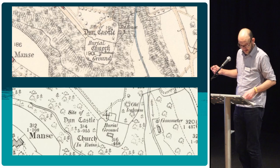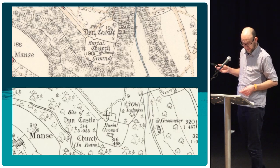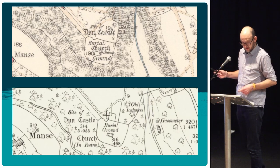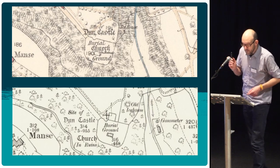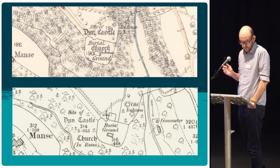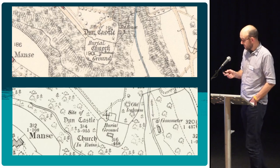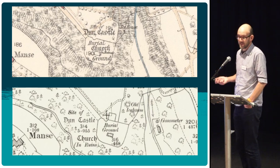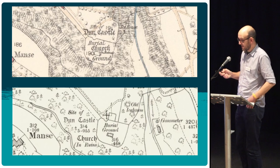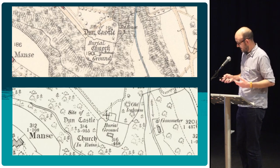So the top map there is the first edition 1865, and the bottom one is the 1903, church in ruins and castle site of. There's also a historic reference to a castle of Dun being sacked in 1644 by the troops of Charles I. So that piques my interest. Where is this supposed castle of Dun? And how can we share the investigation of that with visitors?